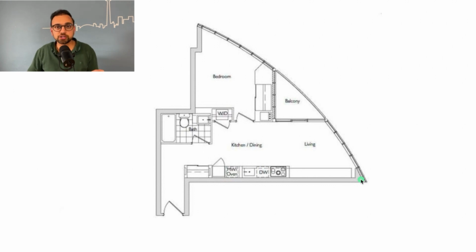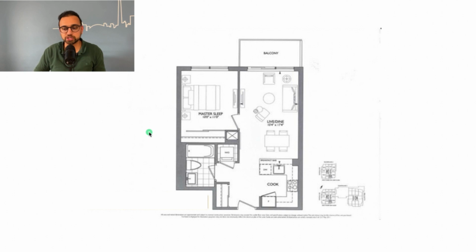So now let's go ahead and check out a good floor plan of a one bedroom condo. So here's the floor plan of a one bedroom condo, which in my opinion is pretty good. This is a 541 square feet condo, and you can see there's no curvature or angle to it. It's more of a square or a rectangle, which enables you to furnish the unit in a nicer way, and it has a pretty efficient layout.